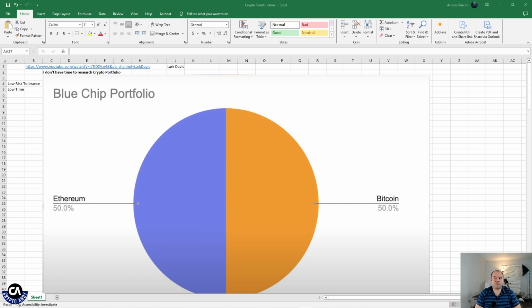So the first portfolio is a blue chip portfolio, right? This portfolio is low risk and low time. You want exposure to cryptocurrency, but you don't have time to research. You don't want to manage anything. Maybe you have a long-term strategy.